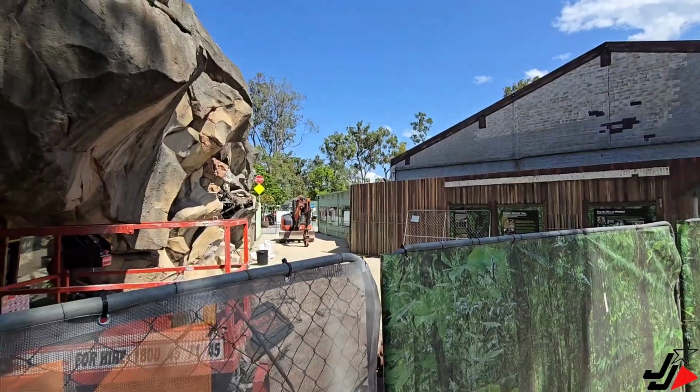All right, so down at Tiger Island, lots of construction going on. They're completely changing the whole area to now be more of an exhibit rather than a presentation and show area. And there'll be no more handlers in with the animals any longer. So they're doing lots of changes now and lots of construction. So if you come down to Tiger Island, that's what's happening.